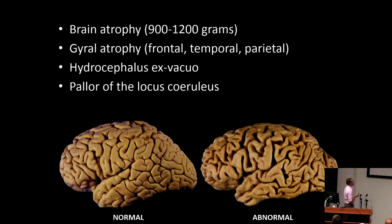So after you look at brain weight, I generally say about 1,200 grams. So if it's significantly less than 1,200, then it's atrophic. If it's about 1,600, then it's too heavy.